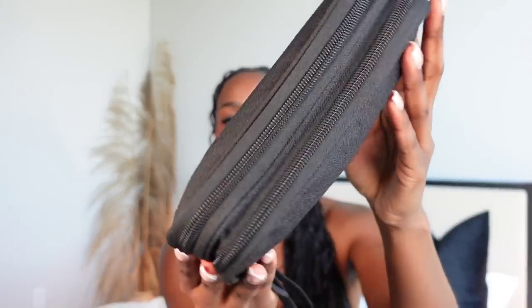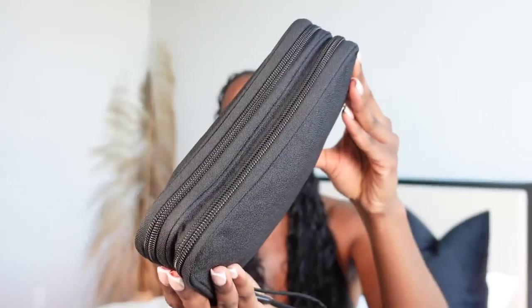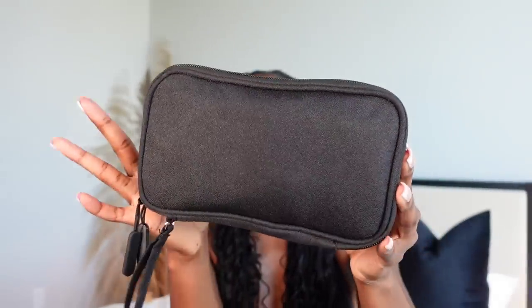Okay, this one I am so happy I found, because, life of an overpacking content creator, this cord case, cord organizer, charger organizer, whatever you want to call it, has been my saving grace. Okay, so it comes like this, and there are two separate layers, as you can see. Also, for one, the shape is very compact. I like that it's flat, because it just slides straight into my carry-on.